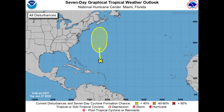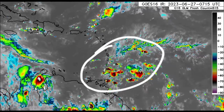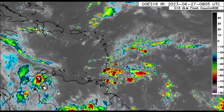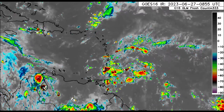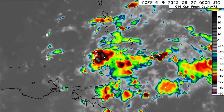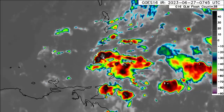But heading to the Caribbean, there we see lots of activity, and a tropical wave is also in the area approaching the eastern part of the basin. So there's lots going on, and a lot of rainfall is likely today that can trigger flooding. So let's take a closer look at some areas here. We're zooming in closer, and here we see lots of showers and thunderstorms within the area. And we'll be taking a look at the rainfall maps from the GFS and Euro very shortly. But now let's go ahead and move on to some other areas.